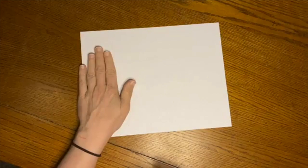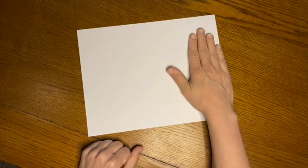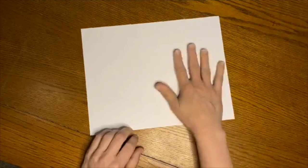The basic premise is you're going to divide your paper in three. On one side, you're going to draw where you've been, and on the other side where you're going. It doesn't matter which side of the paper you put those things on, but typically, most people that I've done it with, we draw where we've been on the left side, and where we want to be going on the right side, and then we connect it with a bridge.